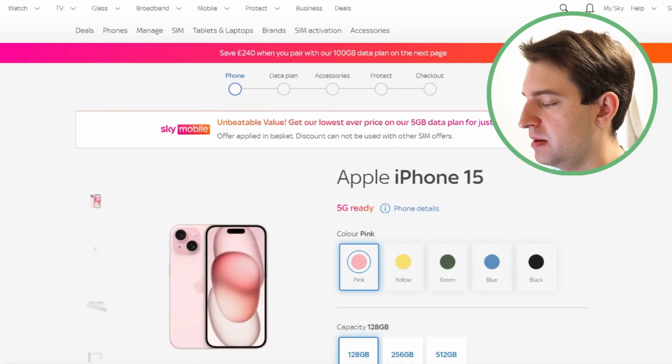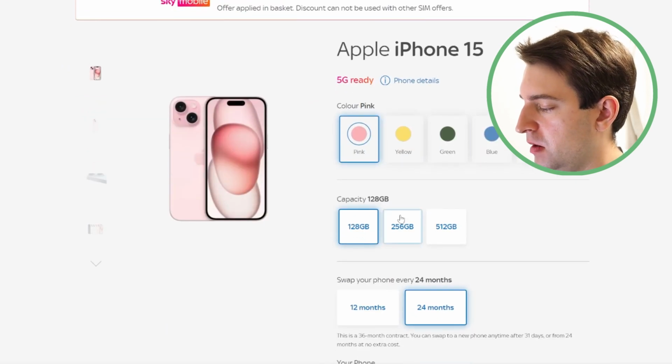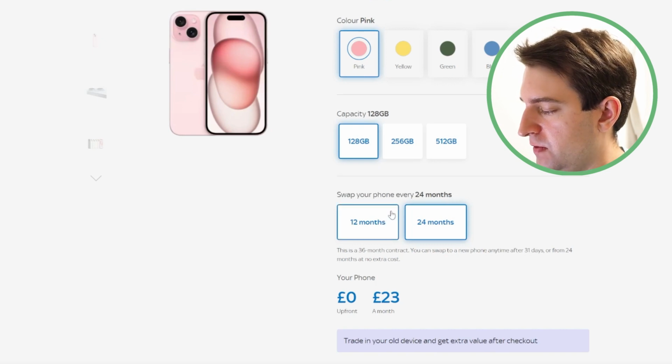So the third thing we like about Sky's contracts is their flexibility. If you click through to their deals, you'll see you get quite a lot of customization options. Because they're quite a big store, you get normally the full range of color and storage options for each phone. Unlike a lot of other networks, they allow you to swap the device every 24 months for free, and you can also choose to make this 12 months if you prefer. This is really good if you like to upgrade your phone every year, but you find it a bit of a hassle. You just need to send the phone back and recontract with Sky when you want to do this. It's really flexible.